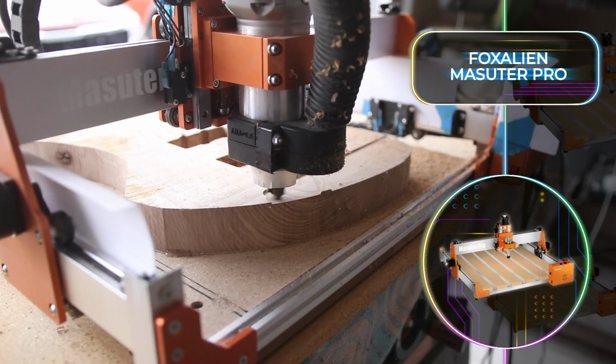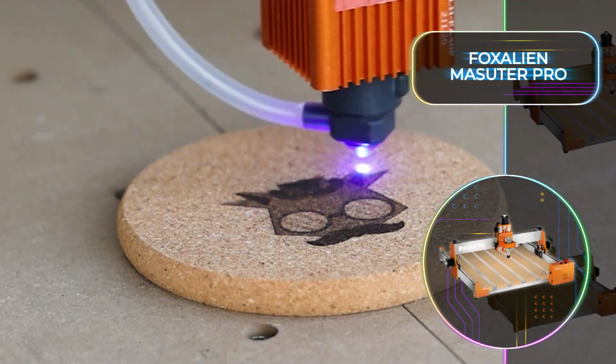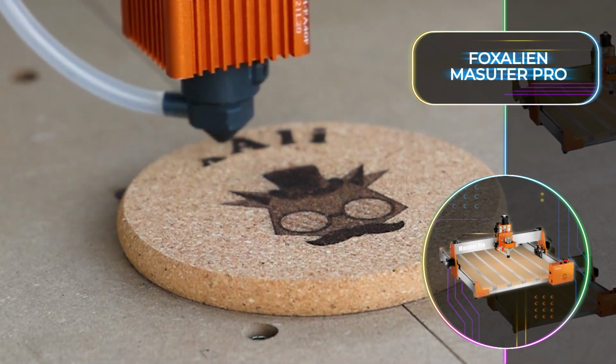Splitting wood is no longer a backbreaking task. Stay tuned to find out how to make this a reality for you.